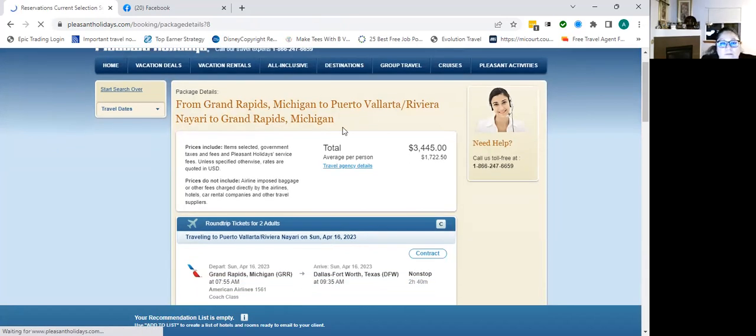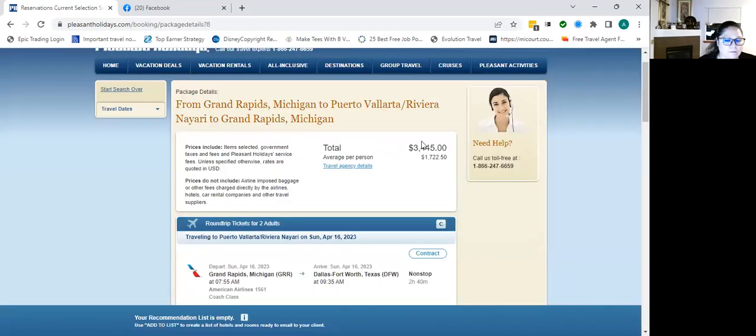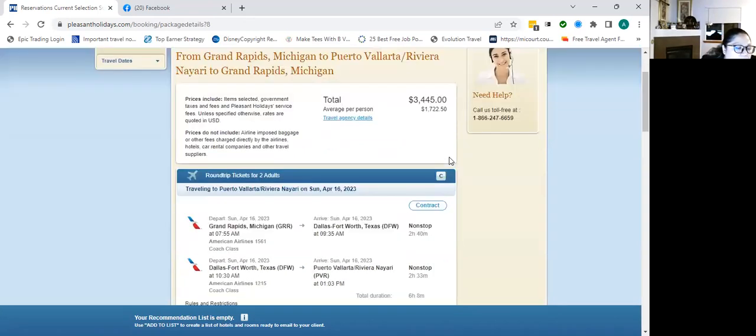So from Grand Rapids, Michigan to Puerto Vallarta, it starts off here. Of course, we're going to add in some transfers and things like that, but this is our beginning itinerary. So it's $3,445. Anywhere you see this travel agency details, Pleasant Holidays allows you to adjust commission. I usually don't put it in here. Some people adjust it right away because maybe your client's budget was $5,000 and you're already saving them, I don't know, $2,500 on the hotel, so you want to give yourself a little more commission. I'm going to show you how to adjust that at the end.